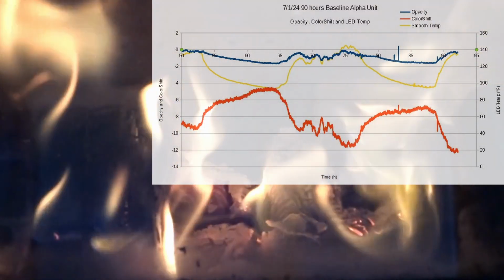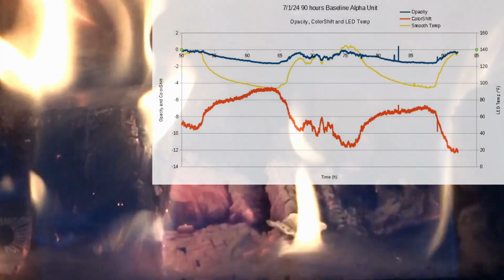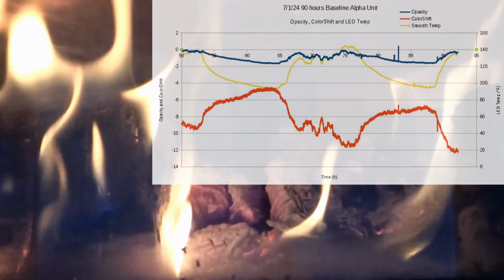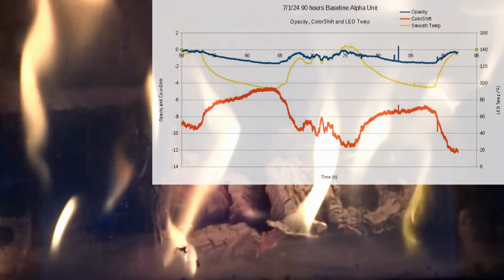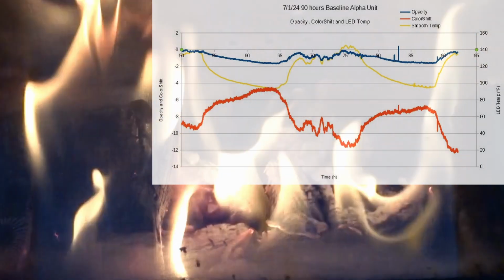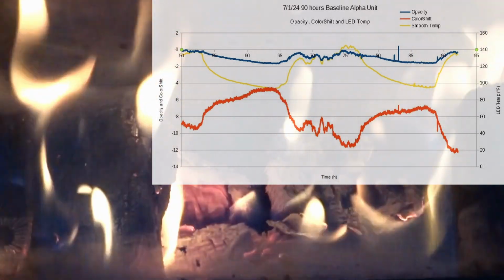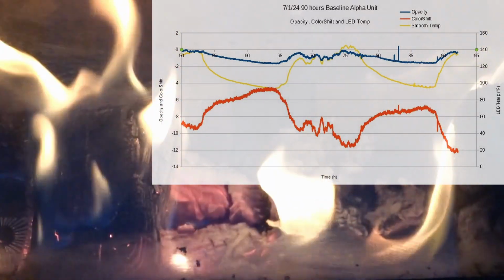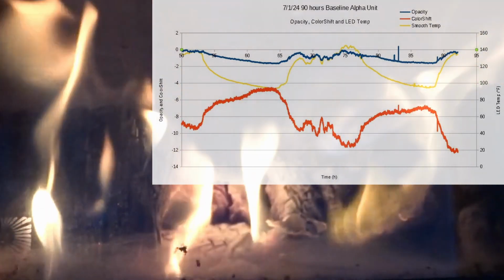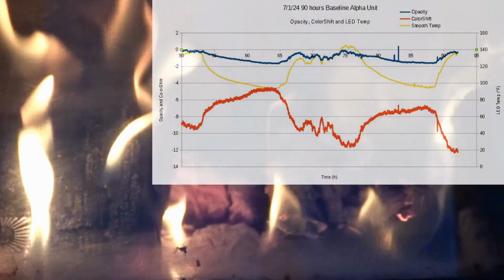In the chart I'm showing now, it's from 50 hours to 90 hours. The temperature is rather clean in the yellow line. You can see that when the temperature dips to 100 or so, there's an increase of about 4 or 5 in the color shift and a decline or a downshift in the opacity reading by about 1%. Now, these aren't that big.